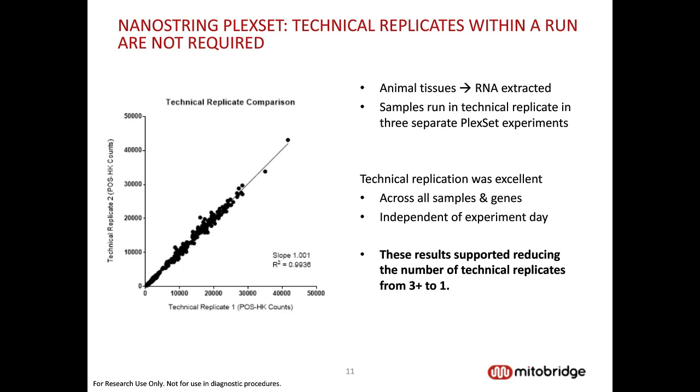To be sure that that wasn't the case, a sample set was run in technical replicate, and in this case it was run over 3 consecutive days. And we looked at the correlation for the same samples across all 3 days. And you can see here that the data correlates quite nicely, the technical replicates, and it's replicating quite well across runs as well. So our R-squared value is essentially 1.